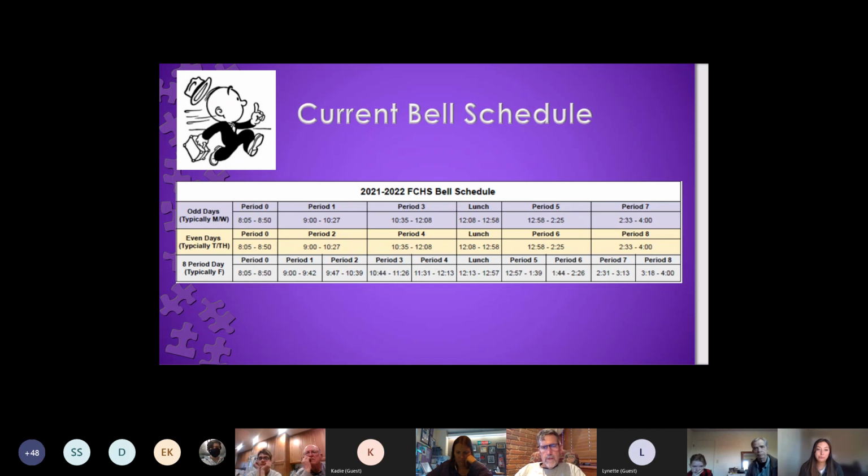With this screenshot that I have up here, we do show a 0 period. That is a completely optional course that students can take. Most of the courses that are offered during 0 hour are athletic weights, and freshmen typically don't take this yet. If they are participating in athletics, they would maybe take it their sophomore, junior, senior year. Or if they're in a separate music ensemble.